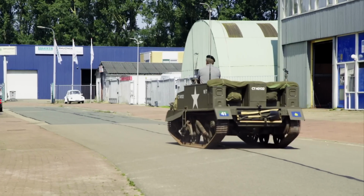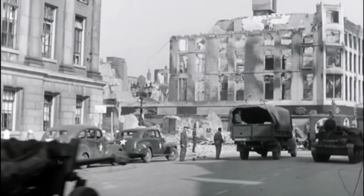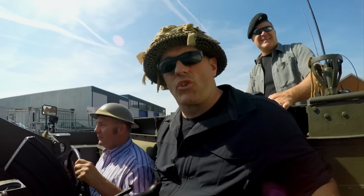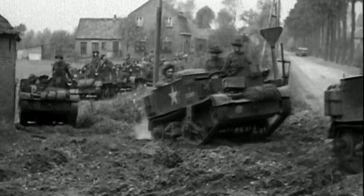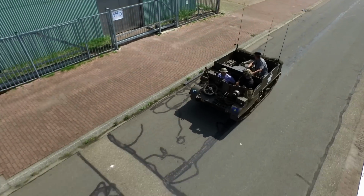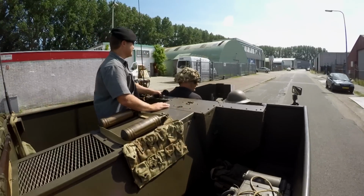When those doors opened and that Bren carrier took off, it was thrilling. It just takes you back 70 years. You see these machines in those old black and white newsreels. It's amazing to think that a lot of the Canadian soldiers went right through North and West Europe in vehicles like this. It drove perfectly, at least for the first little while.